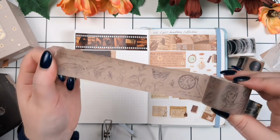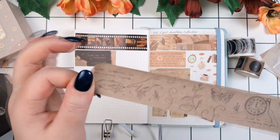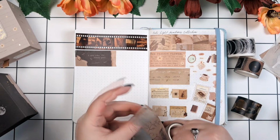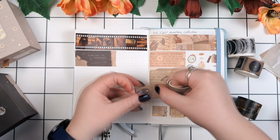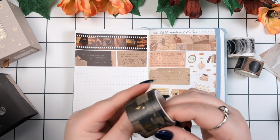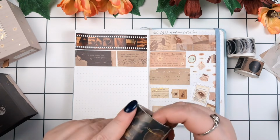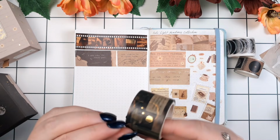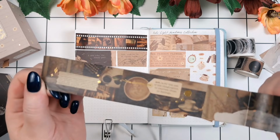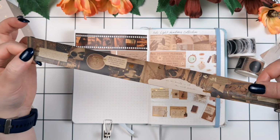I love this darker brown with these small doodles or illustrations. They are so cute. I think we can just fill in this section. I'm very curious about this. It seems like it's something similar to this one, but I really like the colors. They are oh so pretty. This is the whole design.